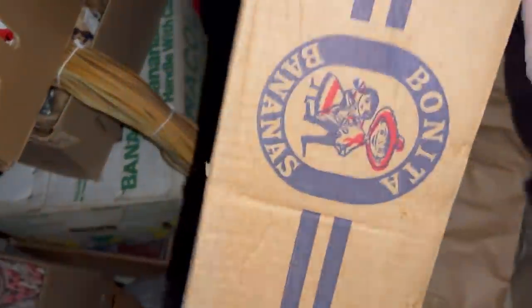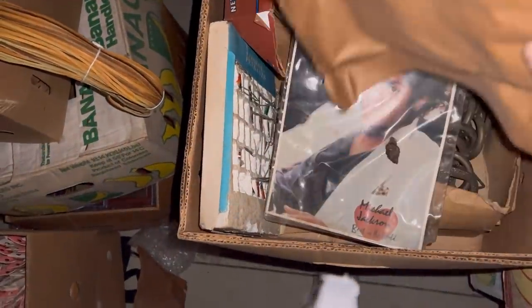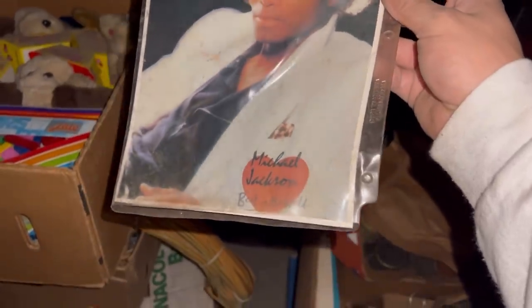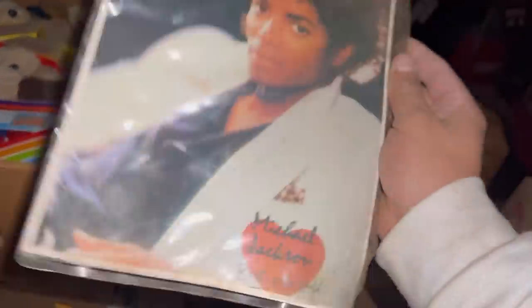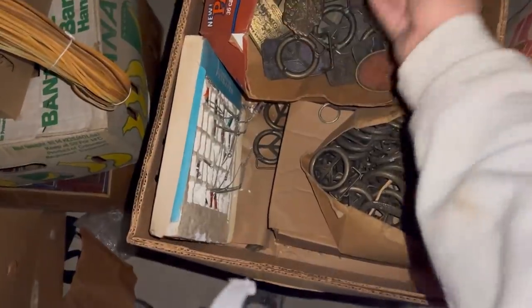Let's see what else we got. Come on. Show me something. Whoa. Whoa. Michael Jackson. Sheesh. Michael Jackson picture. That's so sick. What else is in here?